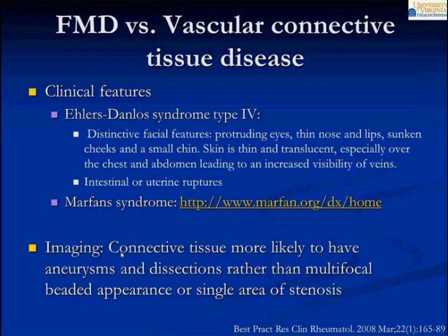Another mimic is connective tissue diseases, such as Ehlers-Danlos syndrome, Marfan's, or Loeys-Dietz syndrome. Typically, patients who have connective tissue diseases will have a lot of distinct clinical features, which can certainly help you differentiate that from FMD. Also, patients with connective tissue diseases tend to have more aneurysms and dissections rather than having a beaded appearance or single area of stenosis. That is more often seen in FMD.